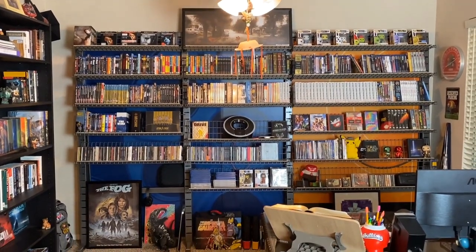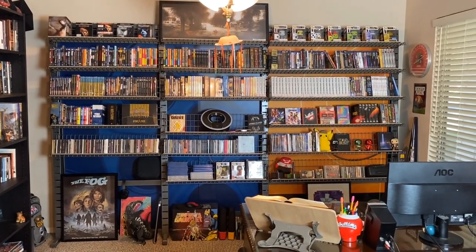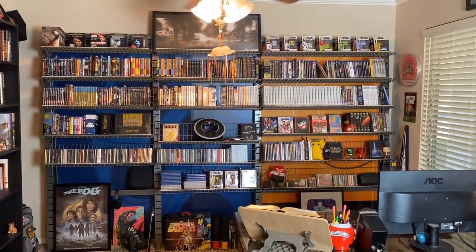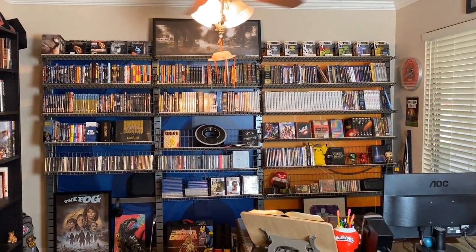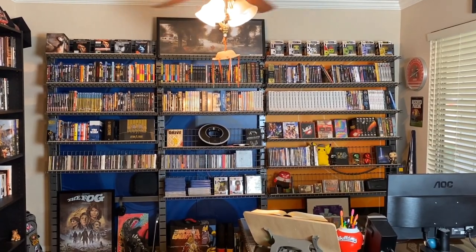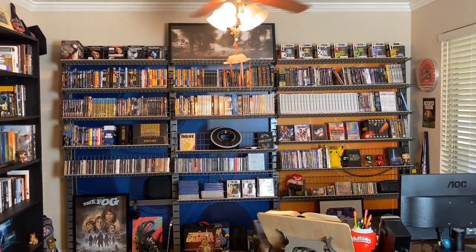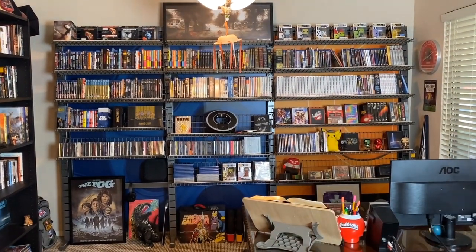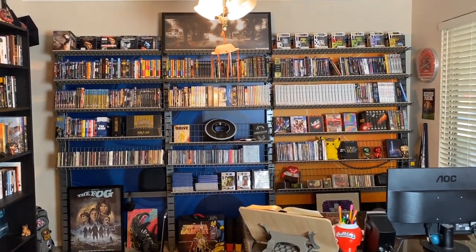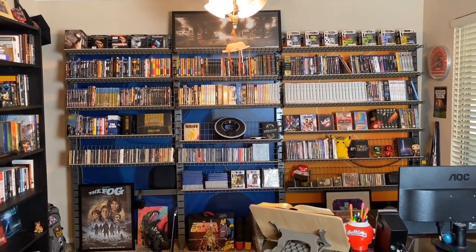Okay, so this is just kind of an overview of the collection. It's been organized and reorganized I don't know how many times. I kind of get weird about it. It's just a little bit of OCD in me, I guess. It used to be in movie category order, so I would have horror and action, sci-fi, etc. But then everyone in the family couldn't find movies, so now we're just straight alphabetical order.